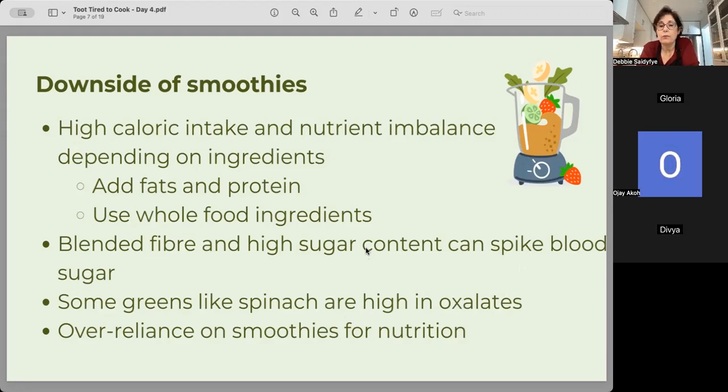Most people are okay. And also, everything in moderation is a good thing. We talk about eating a variety and eating the rainbow. Don't be using spinach in every single smoothie you're making. Try other vegetables, other leafy greens besides just spinach. And there's this concern that maybe you'll be over-reliant on smoothies for your nutrition.